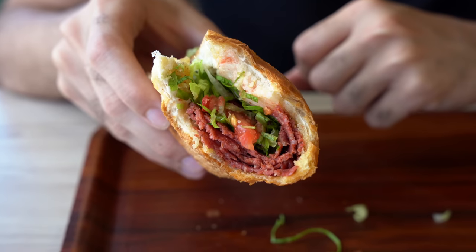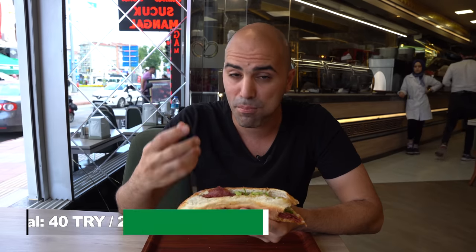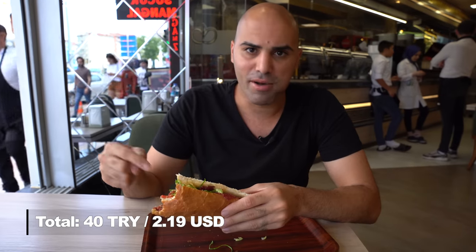Oh, can really taste the sucuk, the spices that go into it, the cumin, the butter, and the bread is soft. This is a must try in Afyon, without a doubt.